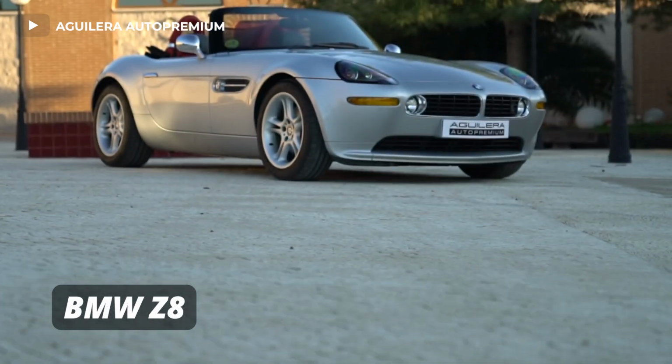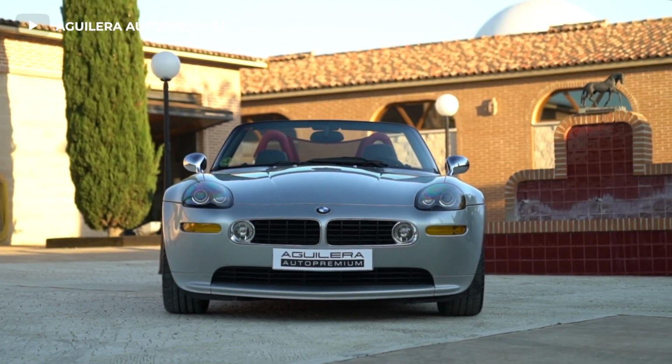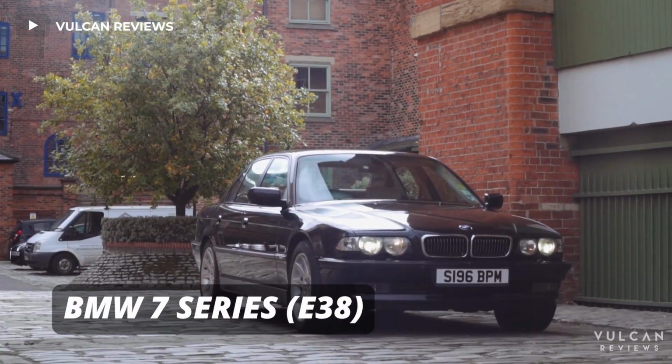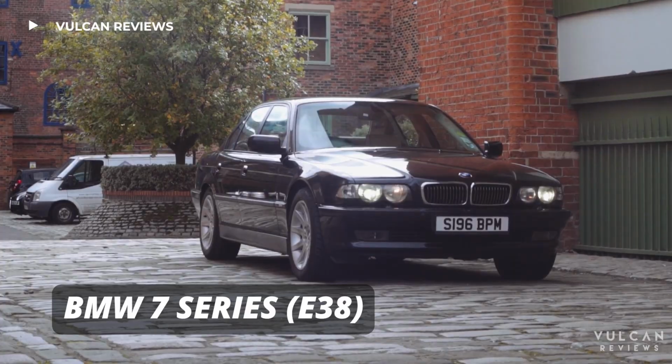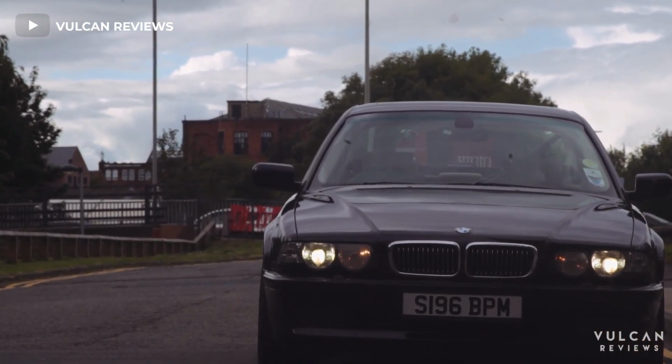But before we proceed with the last three, let's mention some specific models that deserve recognition. The Z8, which was inspired by the 507 and is also recognized as one of BMW's most beautiful cars, the Series 7 E38, considered by many as the best full-size sedan ever made by the brand, a legacy that has not been surpassed by its successors, despite all the technology they possess.